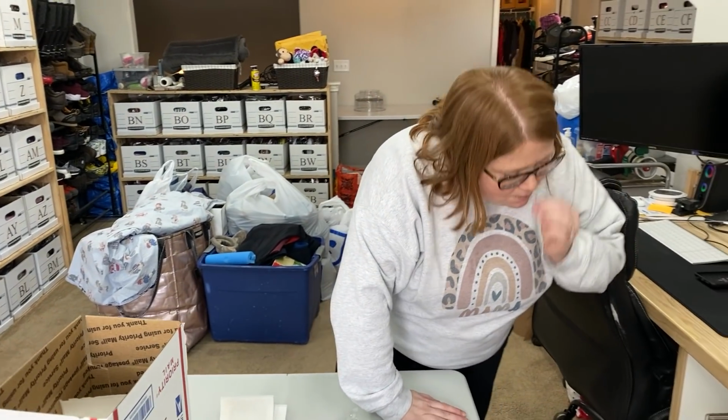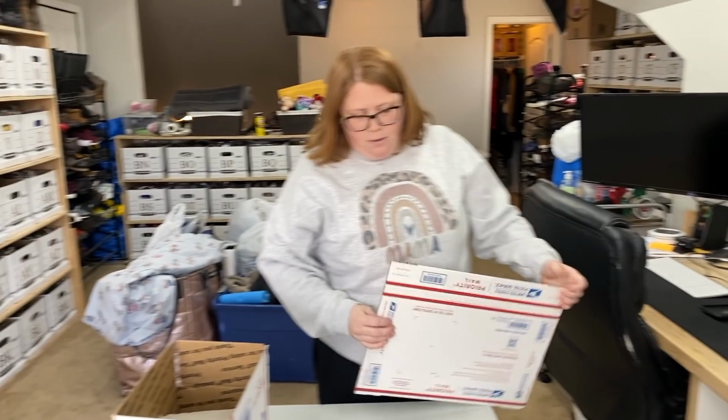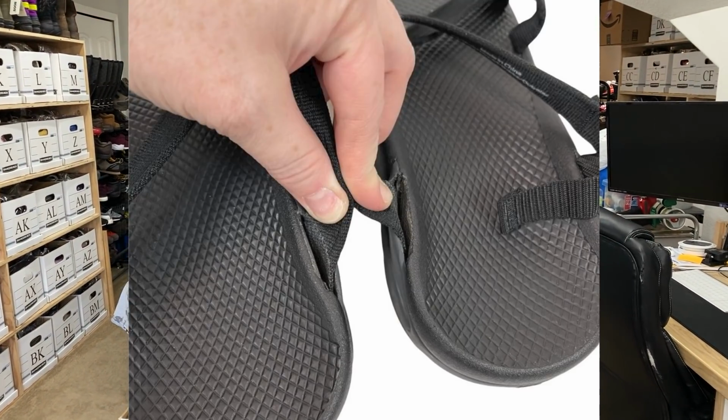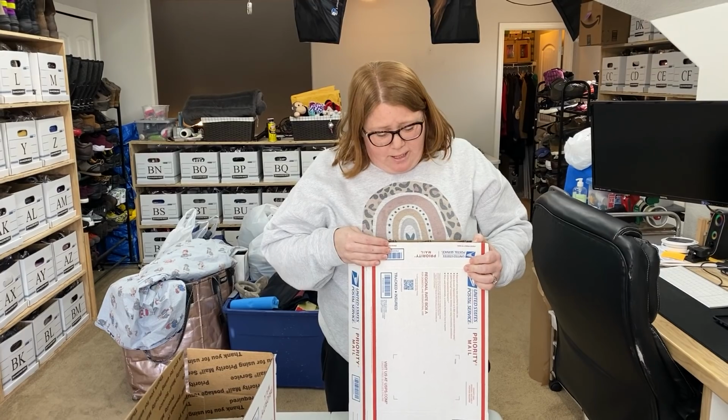And that is actually a common thing to look out for with those kinds of sandals. I'll try to put a picture here, but the strap starts pulling apart from the rubber and stuff. So yeah, I definitely think it'll be an easy fix.